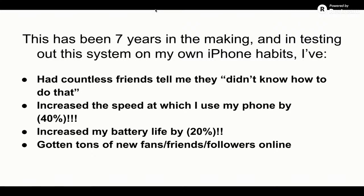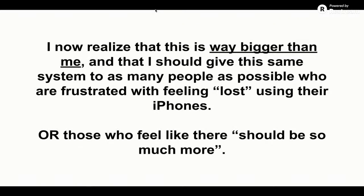I've also increased my battery life by 20%. I know one of the big things that we all talk about is our phones die so much. And I've been able to increase my battery life by about 20% just by knowing a few key things, like getting a fast charger, getting a higher watt charger, low battery mode scheduled in times and things like that. And also I've gotten a ton of new fans, friends, and followers online from the communication piece of it and Instagram and TikTok and all that.